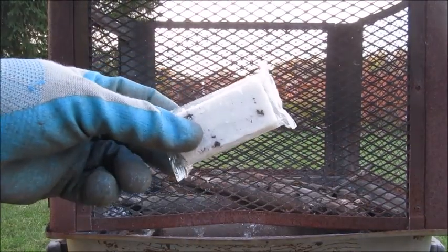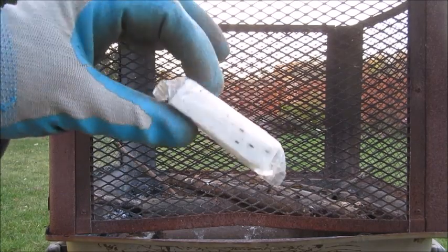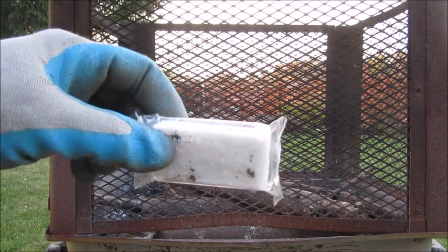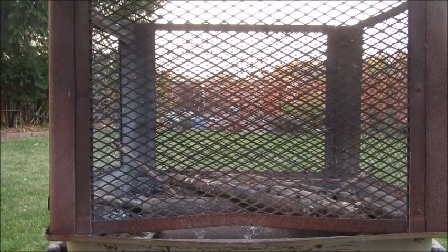These little starter kits, they're from Duraflame. These things are awesome. I picked them up at the grocery store. You just light the wrapper and they burn for like 10 minutes. They're perfect for starting fires in the backyard.